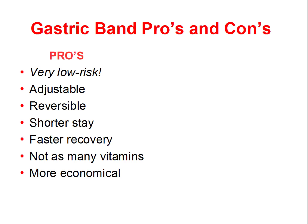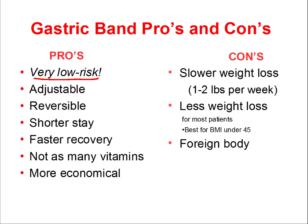What are the pros and cons of gastric banding? Well, the biggest advantage of the band is that it's really the lowest risk option. It's also adjustable and reversible. The facility stay is a little bit shorter and recovery is a little bit quicker than for the other operations. You don't have to take as many vitamins after a gastric band, and for a self-pay patient, it's the most economical option.